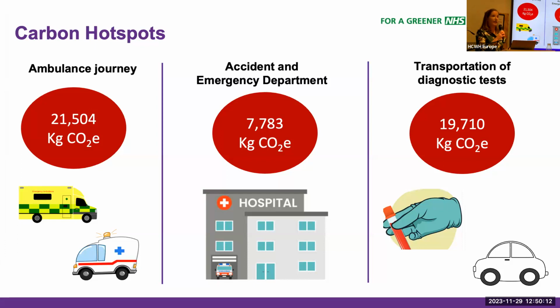So we're making some recommendations to look at alternative models of transport, and working with the ambulance providers to do that. We've got a net zero travel and transport strategy that's just been published, and we're working on rolling out electric ambulances by 2040. The second hotspot that we wanted to highlight was the emergency department attendances. So 45% of our total cohort went via emergency department, and we know these are really resource intensive environments.